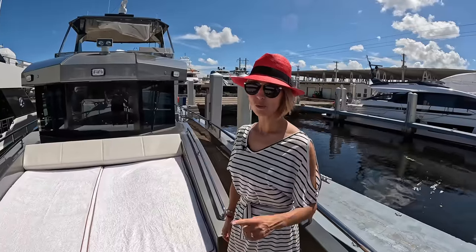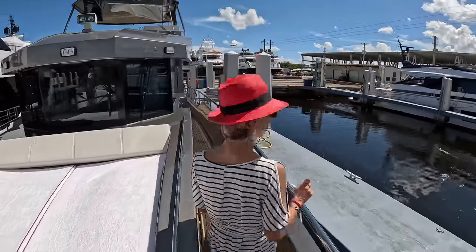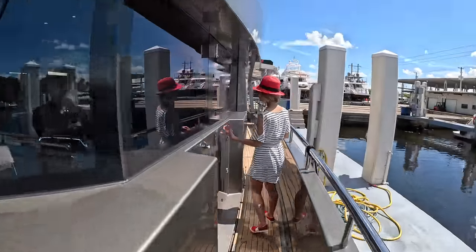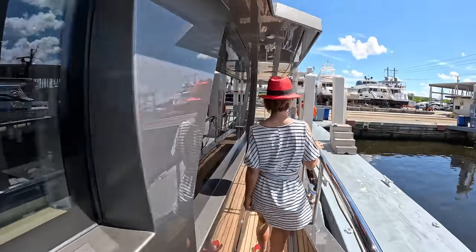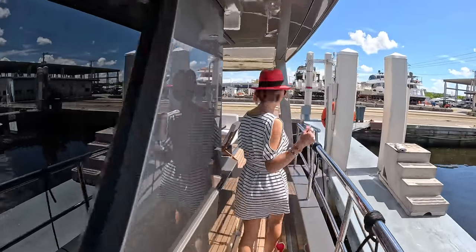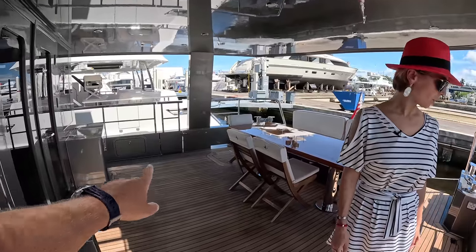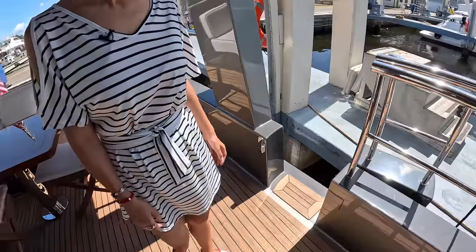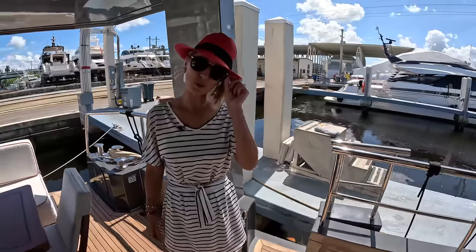Well, before we melt away, should we go up and check the flybridge? Okay, let's do it. We're going to go on our port side door here into our pilot house. We actually forgot to mention there is a side boarding door on both sides of the vessel. So of course this one is open because that's the one we stepped on board with.